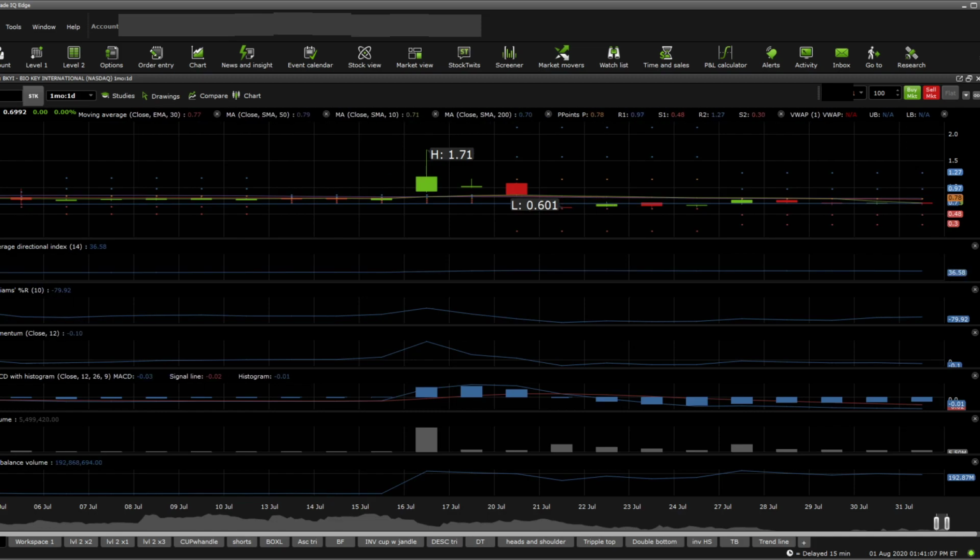Average directional index here is sitting at around 36.58, but it hasn't moved much ever since sometime around the 21st. So not a lot of indication there on the average directional index.